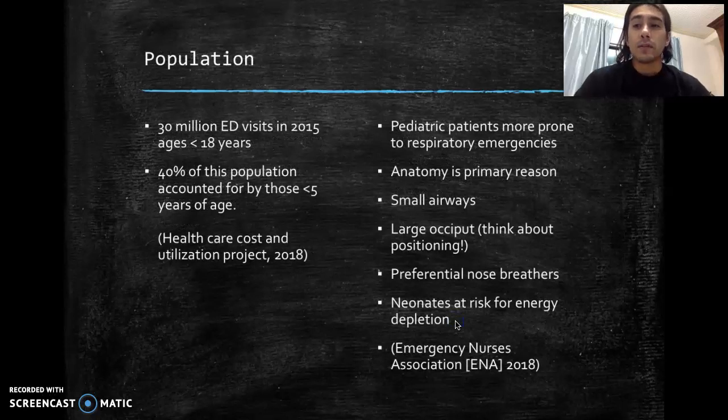In 2015, there were 30 million ED visits for patients under the age of 18. 40% of these patients were actually under the age of 5. So it's important to note because patients of this age tend to suffer from mostly respiratory issues.